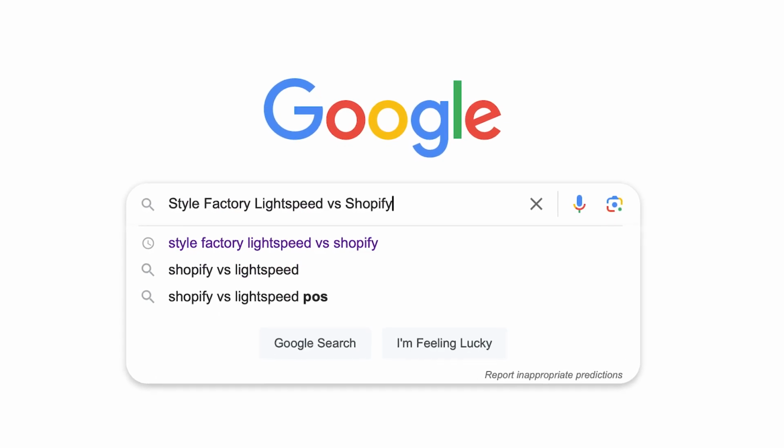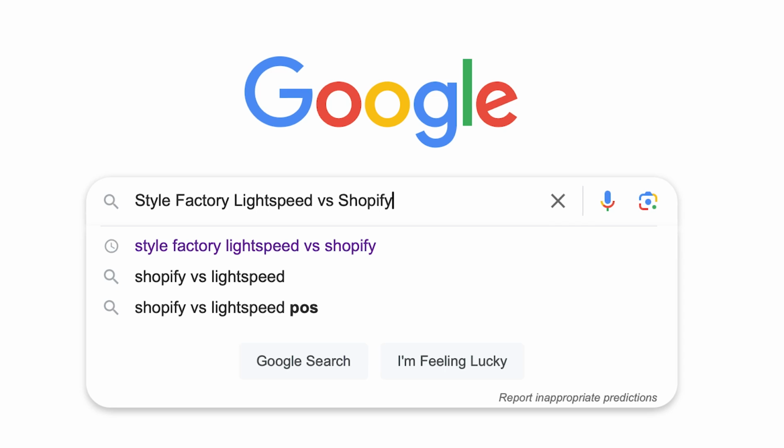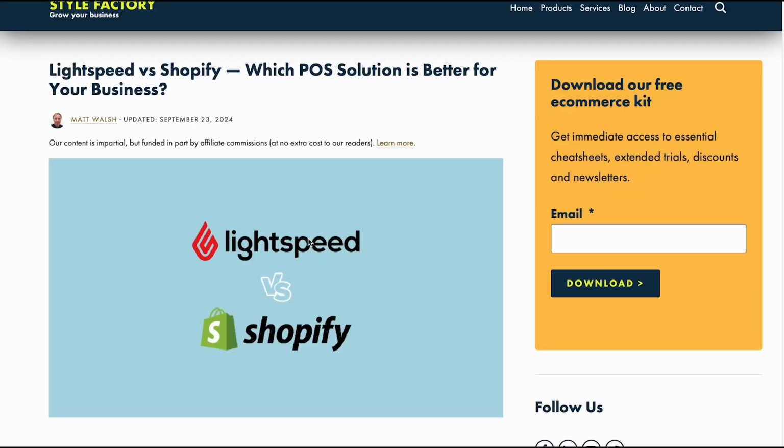There's lots more to learn about both platforms, however. If you want to do that, then just Google Style Factory Lightspeed versus Shopify. This will take you to our deep dive blog post comparing the two tools.